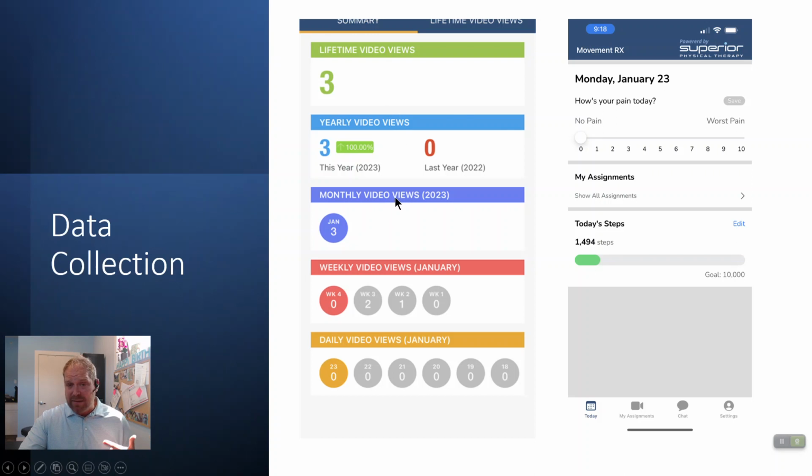How many days, how many weeks, how many months have they been viewing it? They also, on the right-hand side, this is the patient's view when they log into the app. We also have a browser-based version for patients that don't have an app or a phone. They log their pain scale. We also have access to their health data, so we're looking at their steps, which is great for the patients that have difficulty walking.